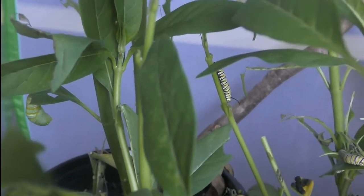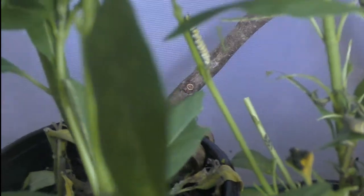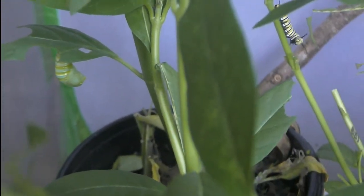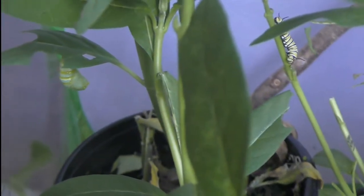So this guy is just in the process of going into chrysalis. Let that leaf out of the way. Right now you can still see part of the caterpillar body. Like 30 minutes ago, it was just the J-hanging caterpillar. This guy did it this morning. And that one, I think, is a female, because it has that line down the middle, which they said means a female. I'm not sure.